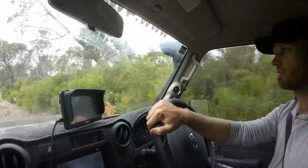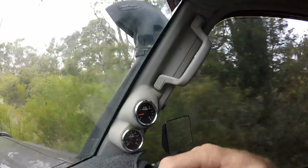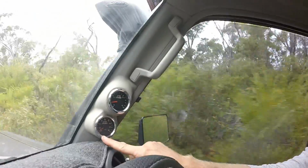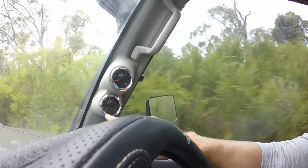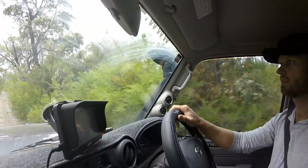And you've got boost and EGT over there. Yeah, boost and EGT. Runs pretty cool, as you can see. We're at low range, and it's like, what is that, 150 degrees? 150, that's pretty cool.